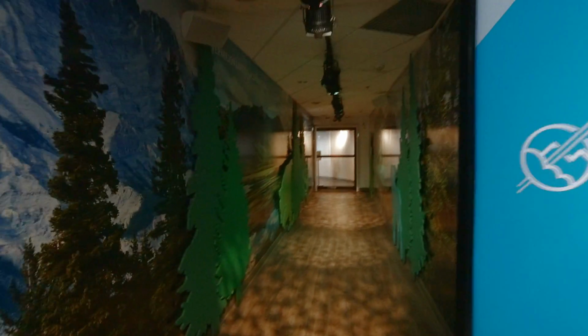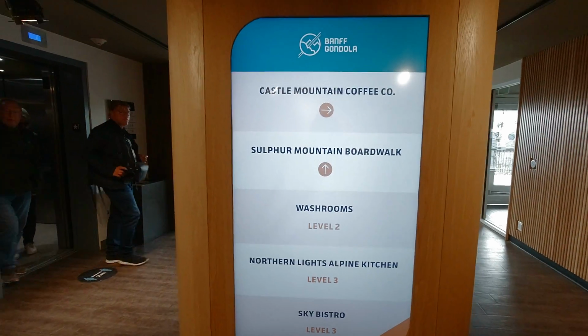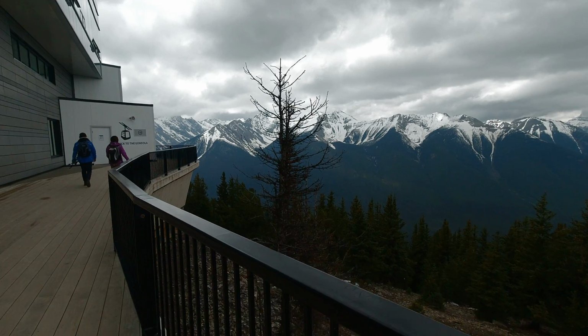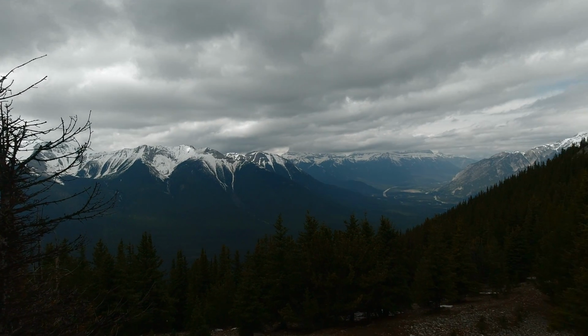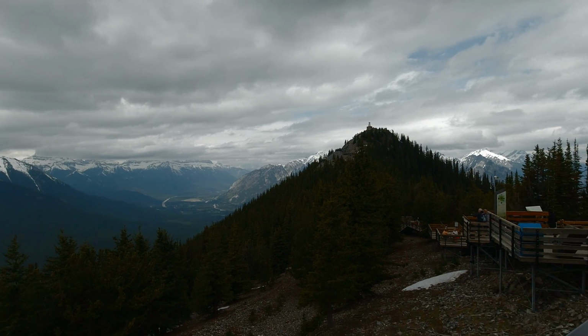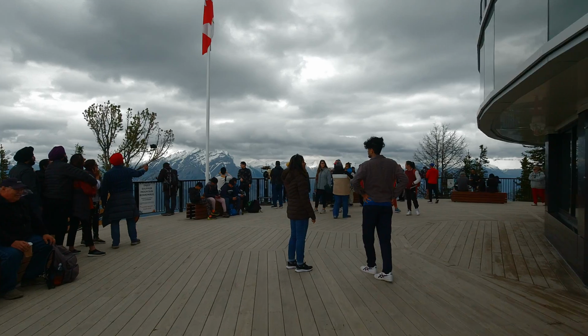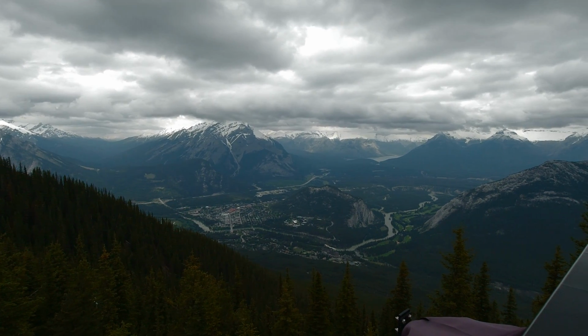The Banff Gondola summit building is a multi-level building. On level 1, you would find access to the boardwalk as well as some views 360 around the building. Everything is marked here and you'll easily be able to recognize your favorite places that you might or might not have visited during your trip to Banff.